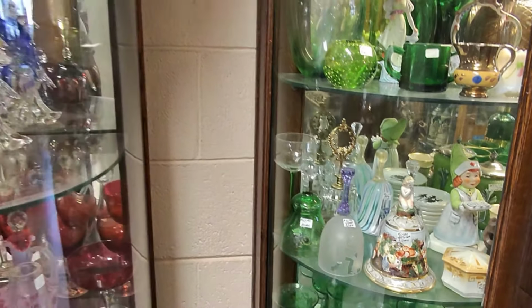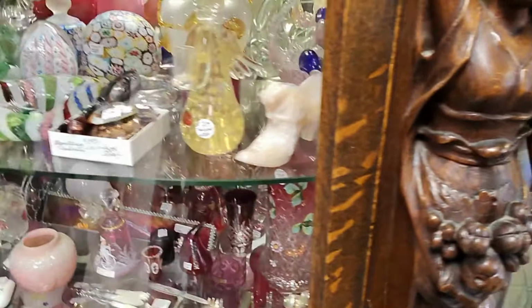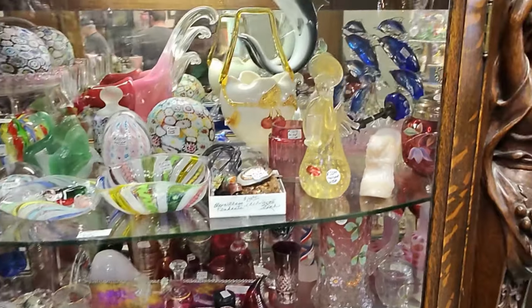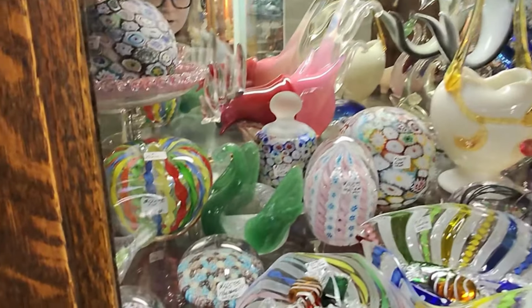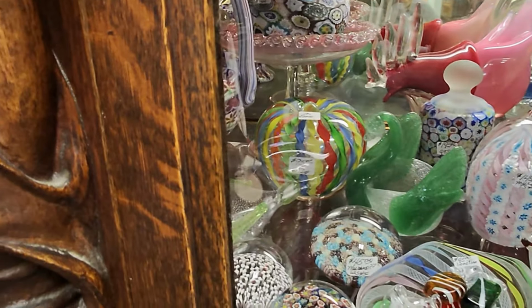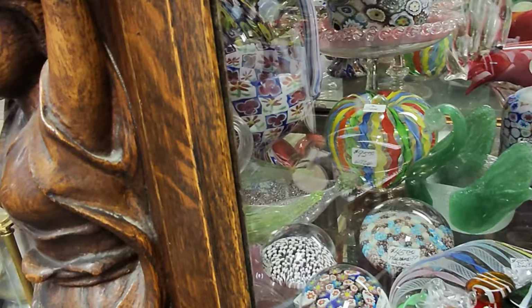Some bells in there. And then this case over here, the cases alone were gorgeous, the way they were wood carved. But this had the most beautiful Murano in this one case. And it was gorgeous. The Latticino, the Millefiori, there's paperweights, there's figurines, there's animals, there's lampshades.